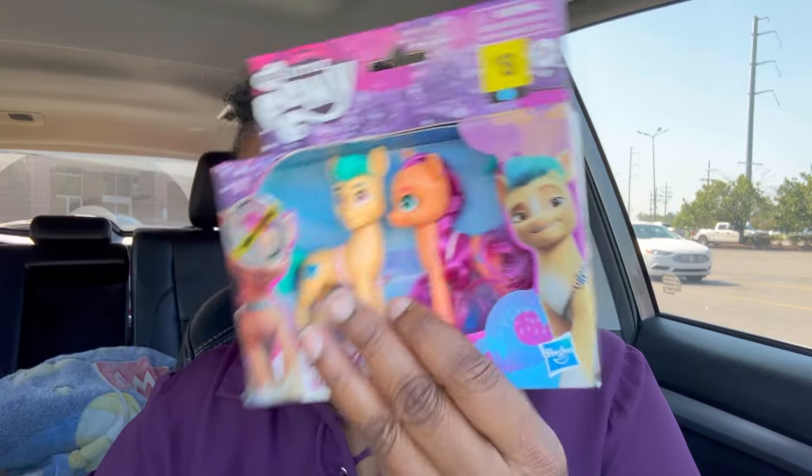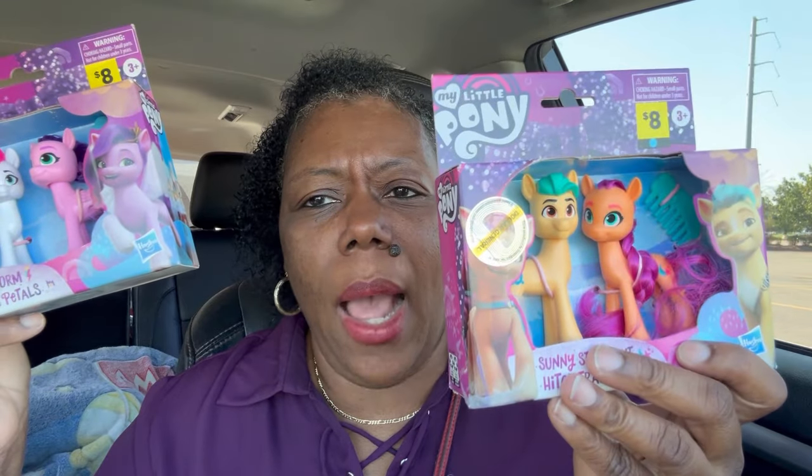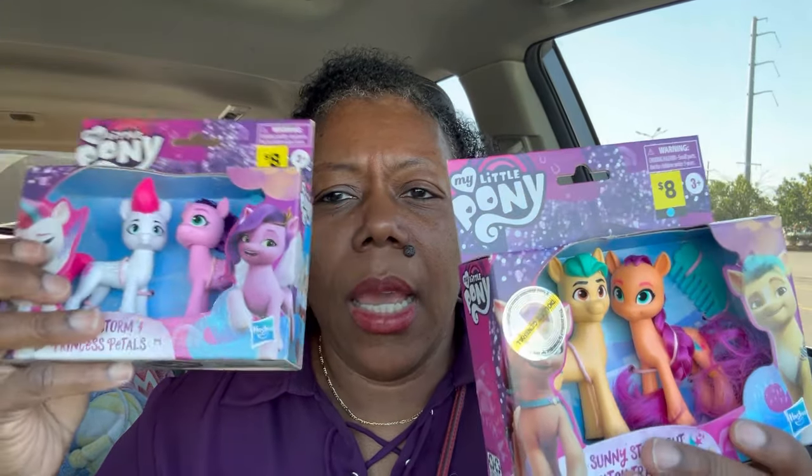I did find 2 blue dot. I just found 2. I found some more, like the puzzles and stuff, I didn't want. But these are the only 2 things that I got. These were $1 and something a piece. $1.25 or something like that, I think. So I got these 2 because I don't have any My Little Pony stuff. And I know I have some My Little Pony baskets. So I was like, Rachel, you better go ahead and get some My Little Pony so you can have something to go in those baskets for Easter. So I just got those 2 things.